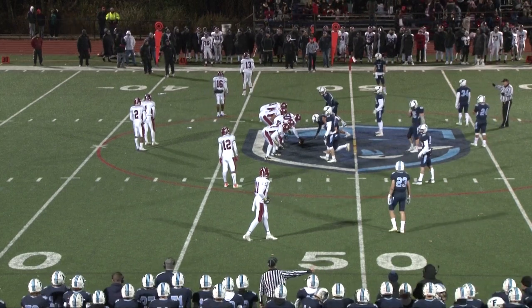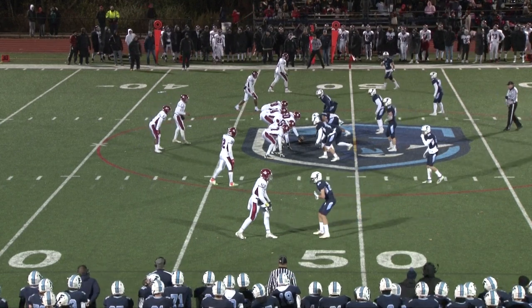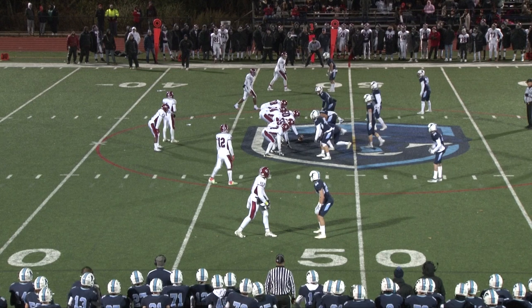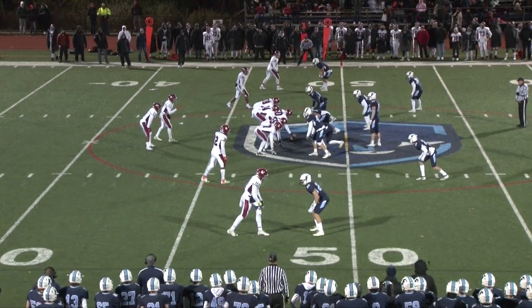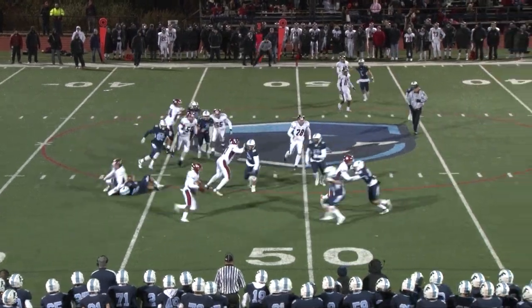Third down and 1 for Devontae Medley, the junior quarterback for the Boxers. Franklin, moving, but they don't jump. It looked like they were going to blitz, but they backed off just in time. Medley keeps it. Now he pitches.